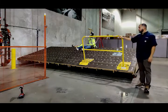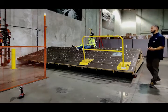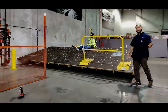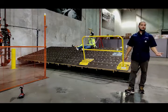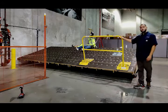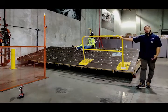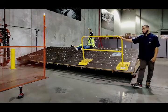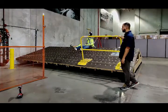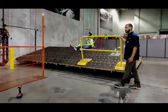The guardrail system comes in 3 different sizes, 5, 7.5, and 10 feet, depending on your needs. We also have a swing gate option in the event your application is going to need entry. Fully customizable in regards to color scheme so that you can match it up with your company colors. Made in the USA. Always important. Exceeds OSHA standards, lightweight, reusable, great system, love it.